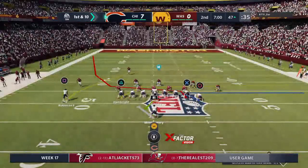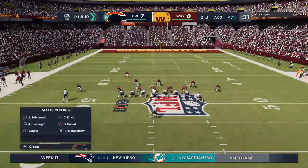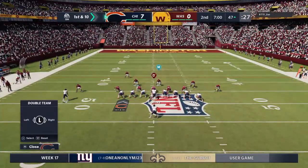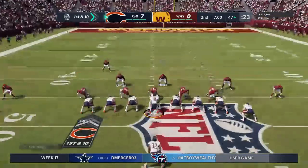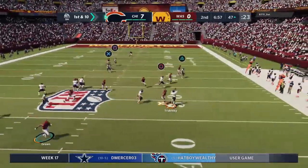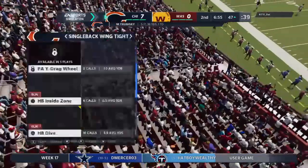Three tight ends in the ball game here on 1st and 10. A play fake to Montgomery. Now Trubisky. Flush to his right. And incomplete on the deep ball.